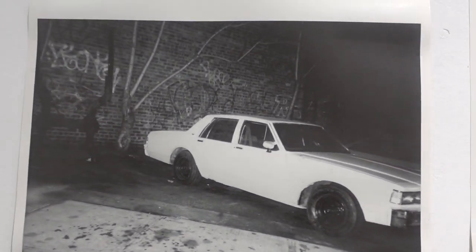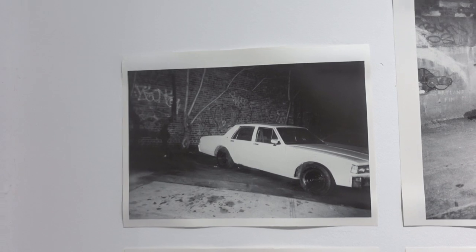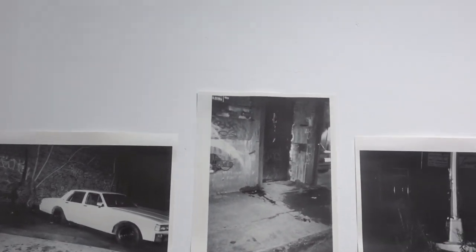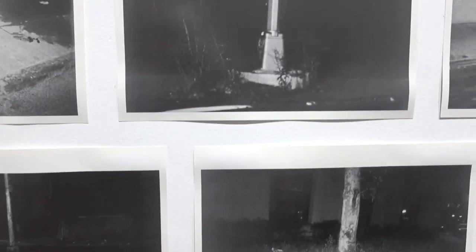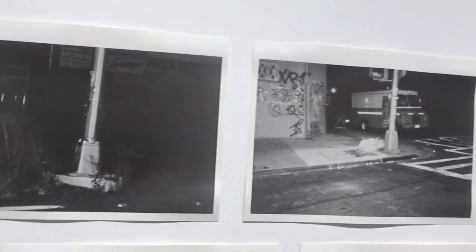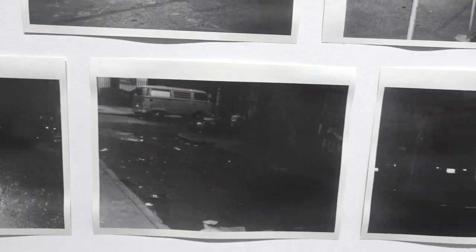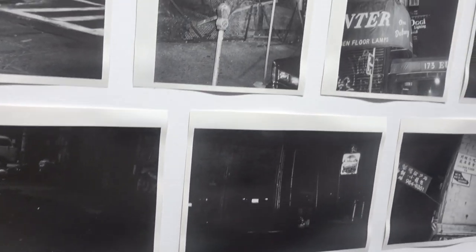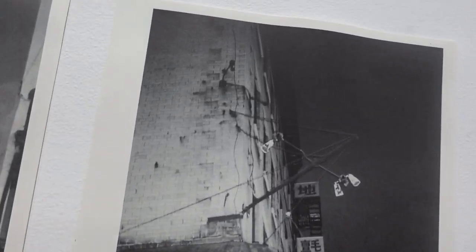Okay, who can tell me what the year and model of that car is? Looks like a Chevrolet 1978. Who said that?